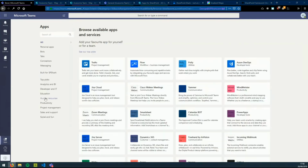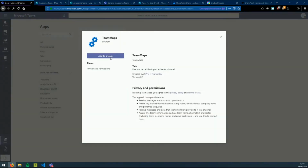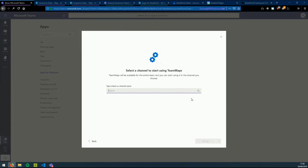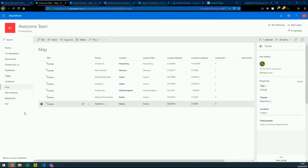If I browse for more apps, you can see here build for SP Shark, which is the tenant that I'm working on right now. And you can find it here. Once you install it, add it to a team. And well, if I had an extra team here, it would show, oh, there it is. So if I want to install it there, I can set up a team. Yes, however, one more thing, in order for the application to work, you need to have it installed on the site as well.